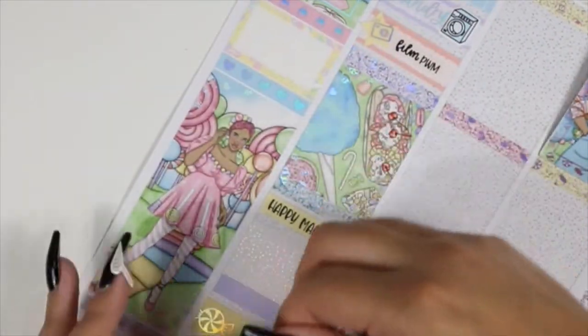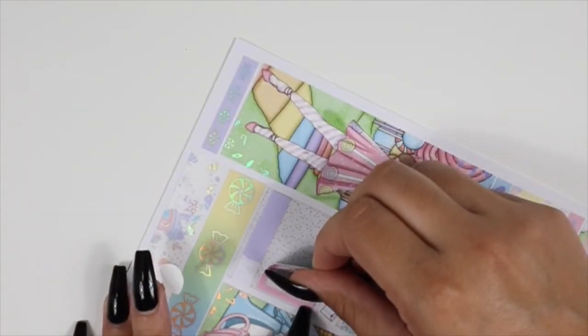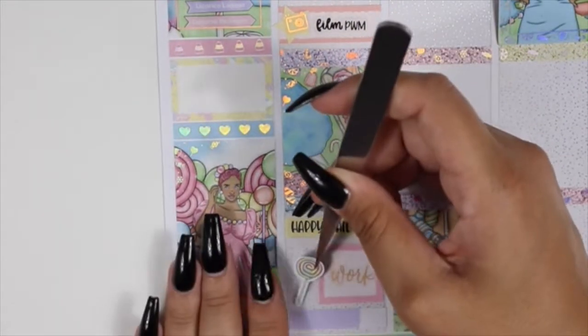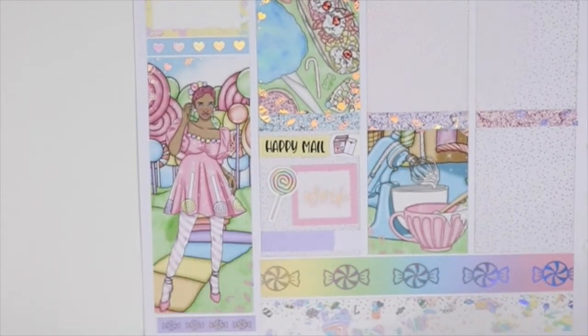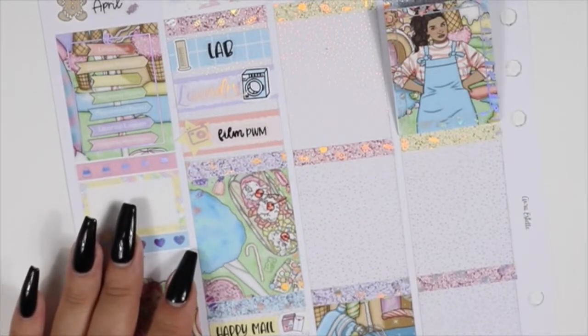This too. Just gonna move it like this so I could see it a little better. Okay, that looks a lot better. So we'll put this here. And then for the Dodger game, I have this little baseball from a little Happy Planner sticker book. So I'm just gonna put that down there.